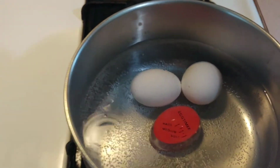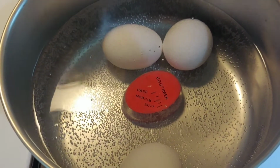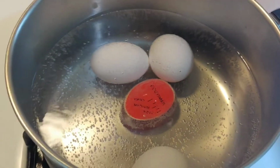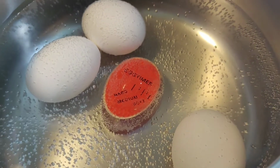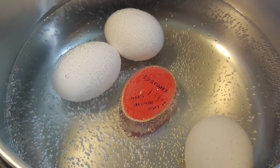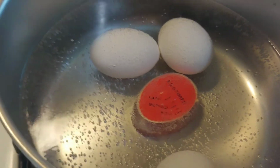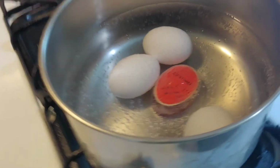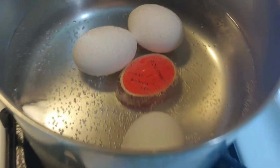All right, so we're about 3 minutes into it. The water is just starting to come to a boil, as you can see, not completely. All right, so we are at exactly 4 minutes, and you can see that the egg timer is starting to turn a little bit. Not quite all the way yet, but the red is starting to go in a little around the edge. So obviously the timer is working. We will show you when it stops at the soft point.